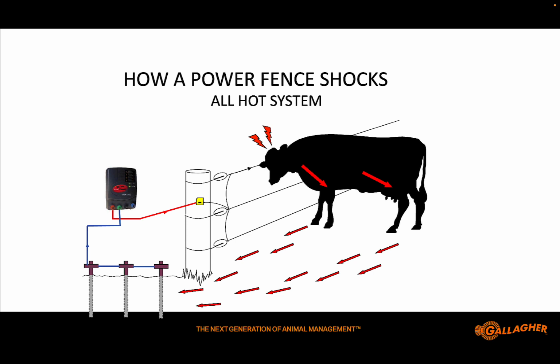So, how a fence system works. In this example, we have an all-hot system. Morgan touched on this briefly. An all-hot system would be, in this example, three strands of hot wire. This three-strand high tensile fence is powered by an energizer, which has a lead going to the fence and a lead out going to the ground rods, the ground system. When the cow walks up and touches one of those electrified wires, the electrons travel down through her body, down through her feet, back through the soil to the ground system, and then complete the circuit.